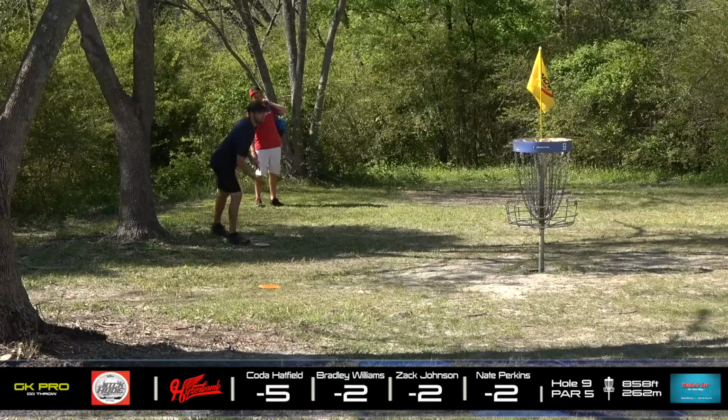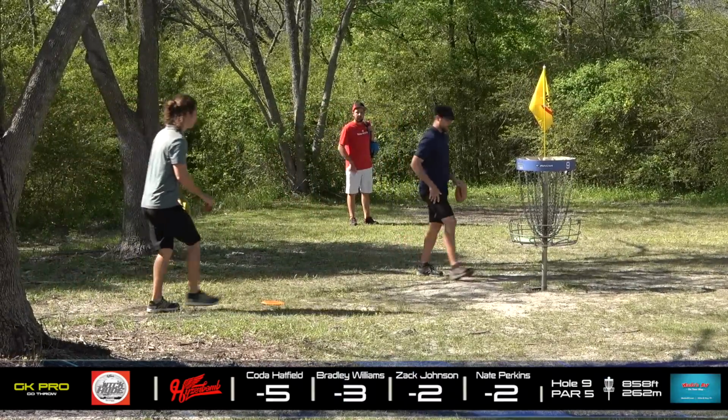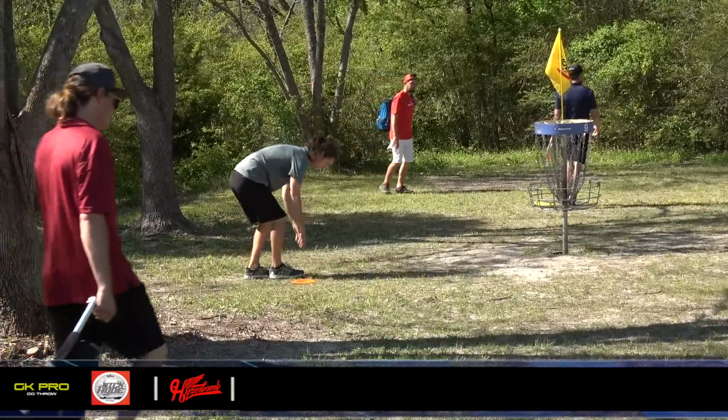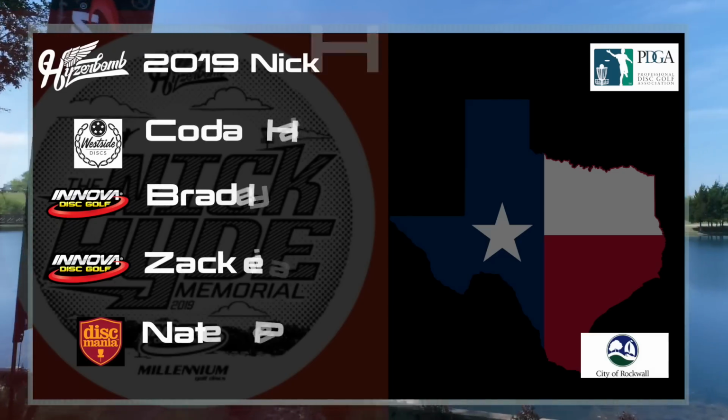Do you think it's kind of a soft par 5? Do you think it should be a par 4 or no? No, definitely not. I'd say it's a legit par 5. I mean, 858 feet. It carries right, and there's plenty of hard stuff in the way. Yeah, it's a legit par 5.